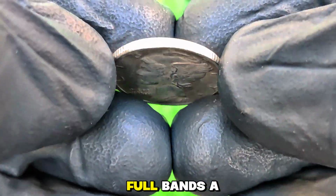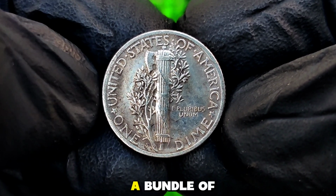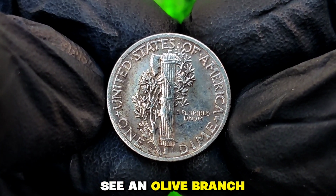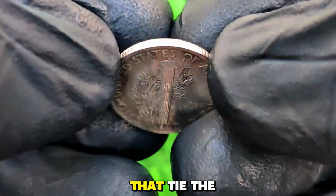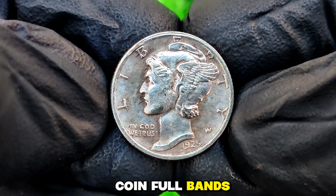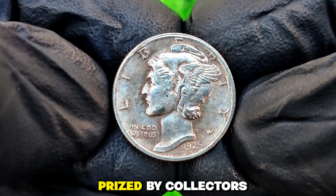The beauty of full bands, a collector's dream. If you look closely at the reverse of a Mercury dime, you'll notice the fasces, a bundle of rods tied around an axe, representing unity and strength. Around it, you'll see an olive branch symbolizing peace. At the center of the fasces are horizontal bands that tie the rods together. When these bands are fully visible and sharply struck, collectors call the coin full bands or FB. Full bands examples show off the finest details of the coin's design and are highly prized by collectors.